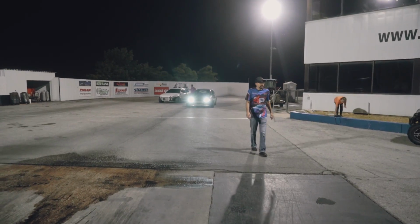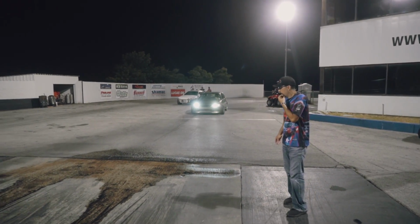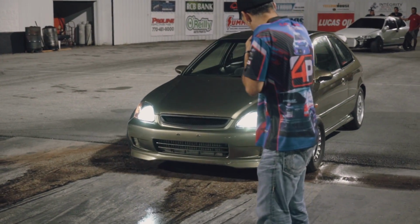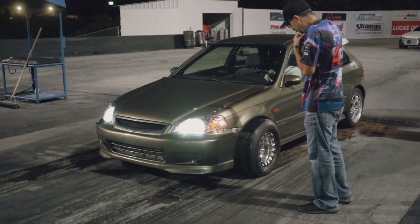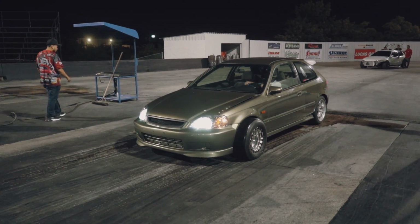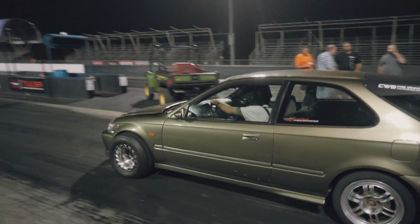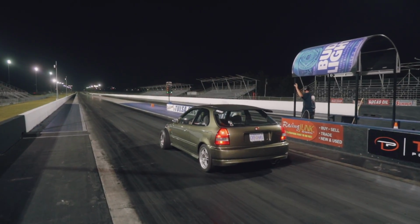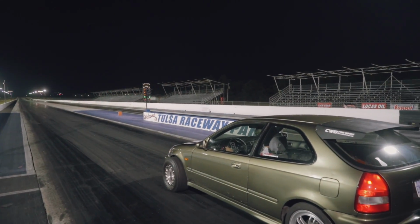Cool. All right, you guys, I'm going to bring up Ian for his fourth pass ever. Last pass was 11.7. He had a bad launch that last pass. We're going to see what he can do right here, guys. He's got those sick looking wheels on there. Stock K24, 500 horsepower. He's trying to get into the 10s this pass. If he can launch it, he can get it. Let's see. Last pass, he creeped through the beams pretty bad.